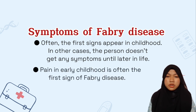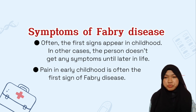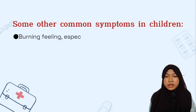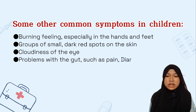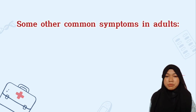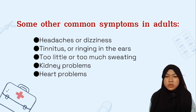Pain in early childhood is often the first sign of Fabry disease. It may be overlooked and dismissed as growing pains. In children, some of the other symptoms are a burning feeling, usually in the hands and feet, a group of small dark red spots on the skin, and more. In adults, other symptoms that can appear include headaches, too much sweating, and more.